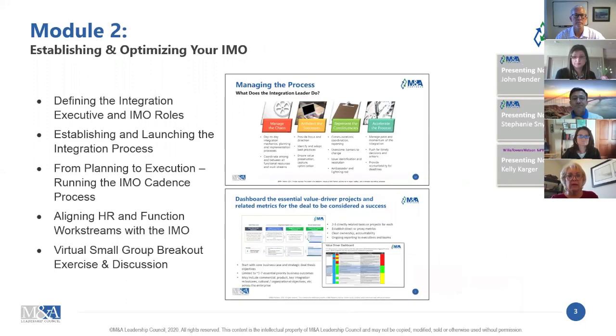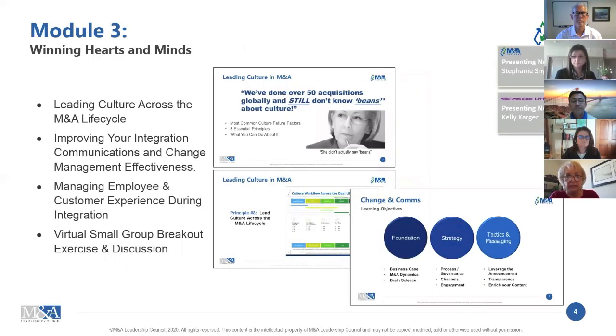Stephanie, to you. Yeah, Module 2 is really about how to establish and optimize your IMO. Working as a virtual IMO requires a lot more planning up front in order to make meetings productive and produce the outcomes needed. A virtual IMO doesn't simply show up and say, hey, let's go around the table and get an update from everyone. It takes more planning, more design work than that. So in addition to that, joint key kickoff meetings, such as integration planning, day one planning, dependency mapping, all those meetings require more design and upfront planning. Over to you, Kelly.